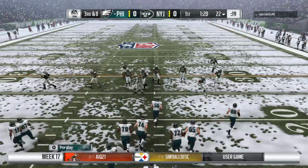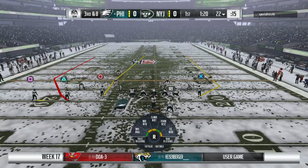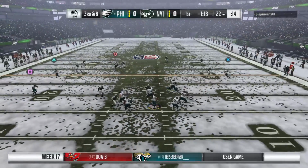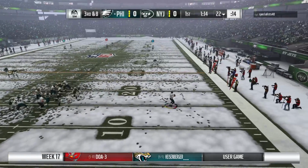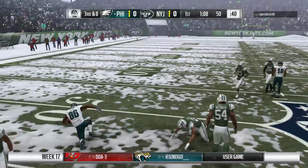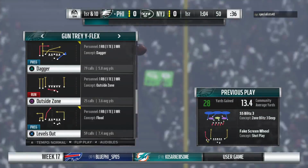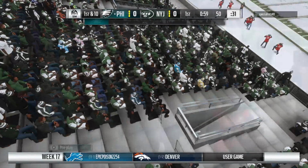So the failure to connect on 2nd down leaves him staring up here at a 3rd and 8. Working out of the gun. Here's Kaiser, eluding the pressure right. They've got his man, complete. And he's got the 1st down yardage before being taken down at midfield. A really good pickup of 28 yards.